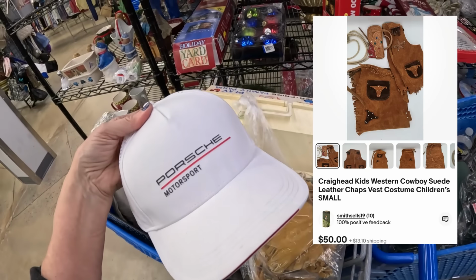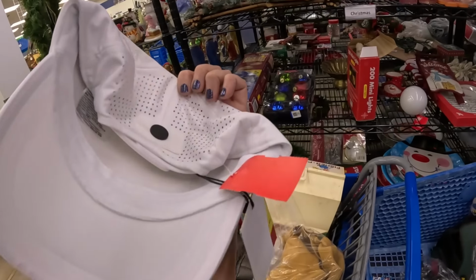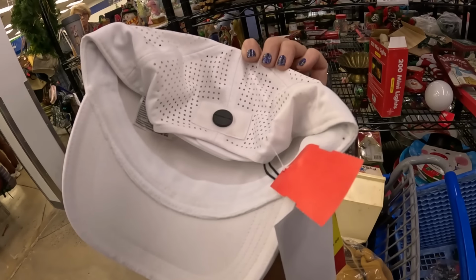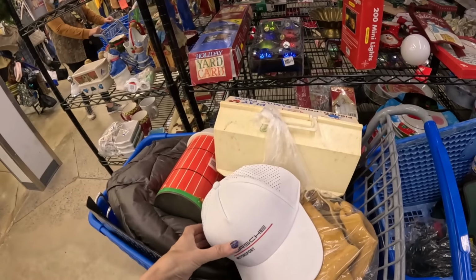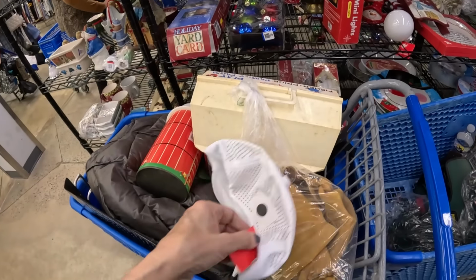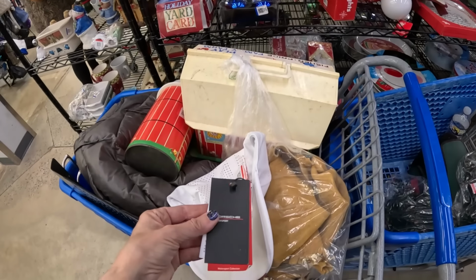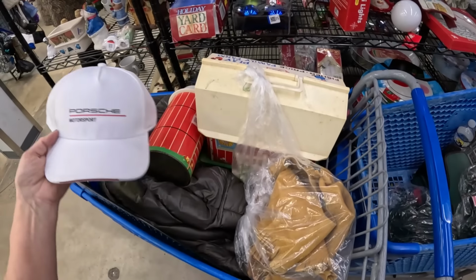We also have a Porsche hat. I thought Roger might show up. I grabbed this for him. The sweatband has a little bit of marking like somebody tried it on, but I think this will still do well. What is Goodwill charging for it? $4.99. They're in a $4.99 mood today. And it does have its tags.